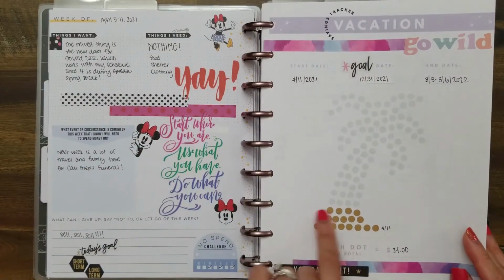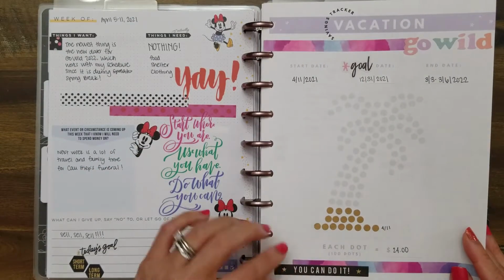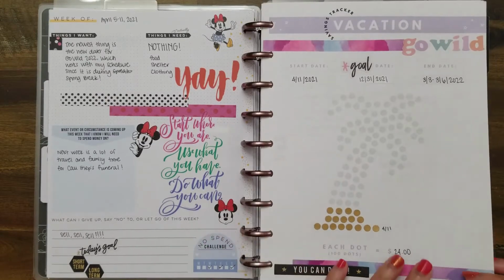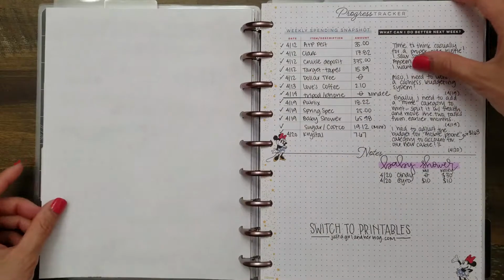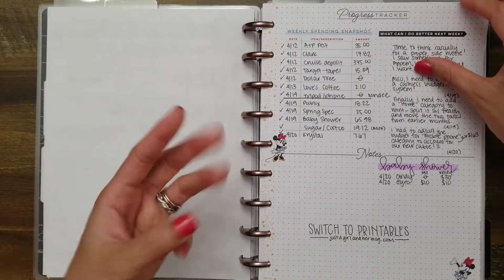I used some money to fund it initially, and I've filled it in a little bit more since then, but you'll see that I switched to a different system. I thought this was super cute.